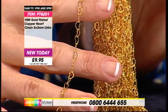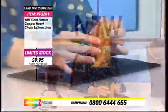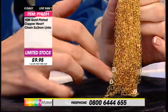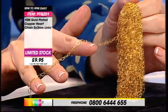Good luck, everybody. 10 metres for £9.95. It's a pound a metre. Again, I asked the question, could you get a metre of ribbon for a pound? And yet, this is gold-plated copper chain for £9.95. 10 metres. £10. Get it now.